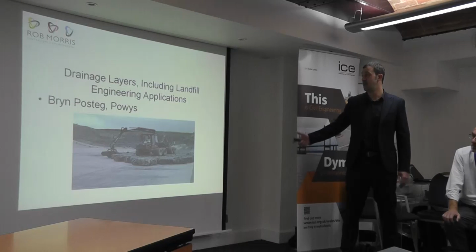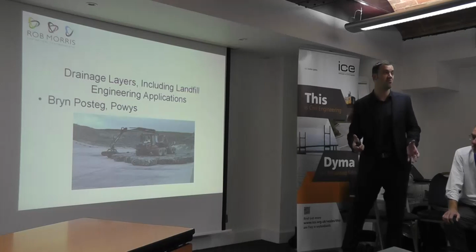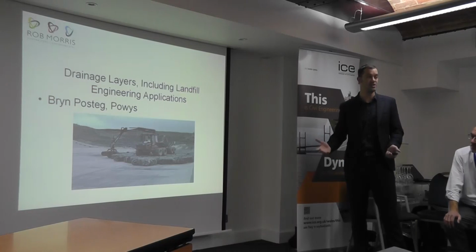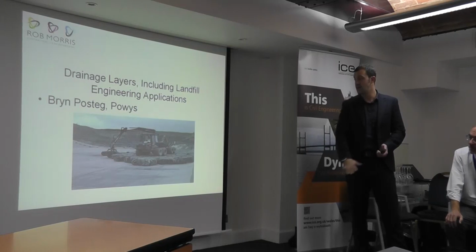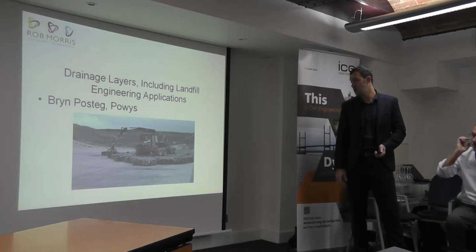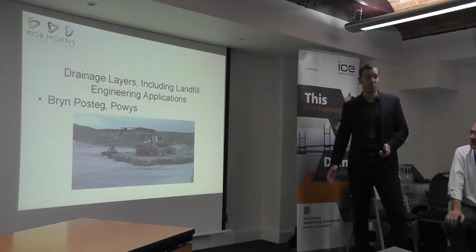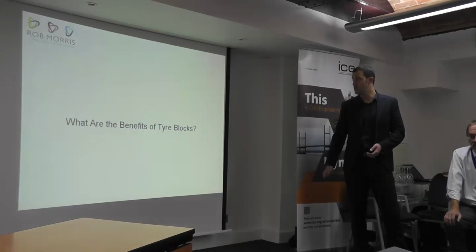Drainage layers in landfill engineering applications. This is what we've been cutting our teeth on for the last 5 years, really. Basically, it's a drainage layer. So you'd get the bottom of your landfill cell, you'd lay your tyre blocks, geotextiles on top of it, and you've got a stable environment there. So they're very effective for that. And we ourselves have done about 5 different projects on landfill cells, but it's one of the areas where it's mainly used at the moment.